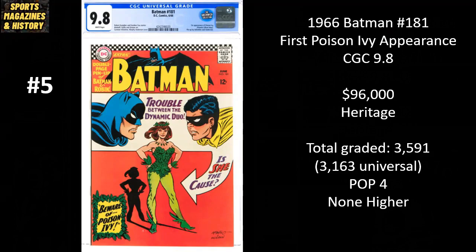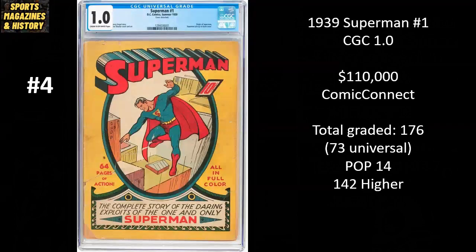There have been 3,591 copies of this graded. 3,163 of those are the Universal Blue Label. And at the 9.8, it is one of only 4 copies with none graded higher. Number 4, iconic, one of the most desirable issues out there.